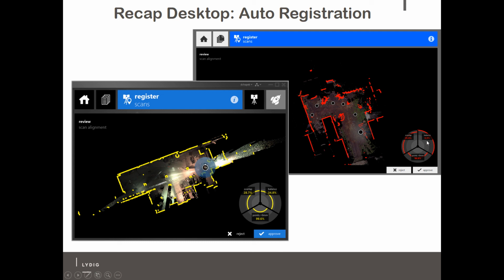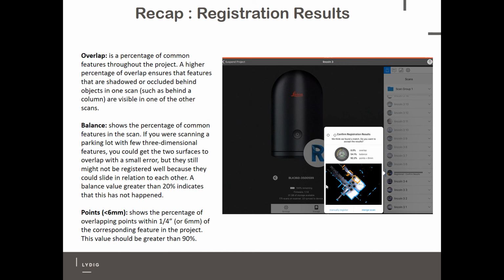You'll see red. You don't want red. Red's just saying that it can't find any of these 3 data points that can merge together. Yellow is okay, but preferred is getting green. All right, so here's what all this means. This overlap is the percentage of common features. You're not always going to have a lot of overlap, depending on if you're in a doorway or inside another room, but if you've got enough visibility into the other room that it's going to capture enough balance and points, you can usually be all right. So that's the one that I tend to allow flexibility on.